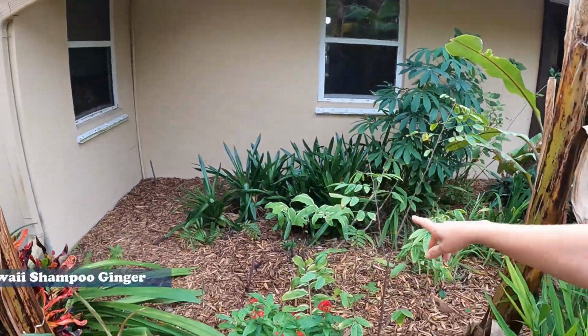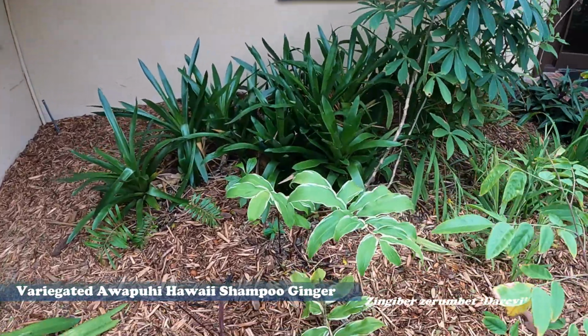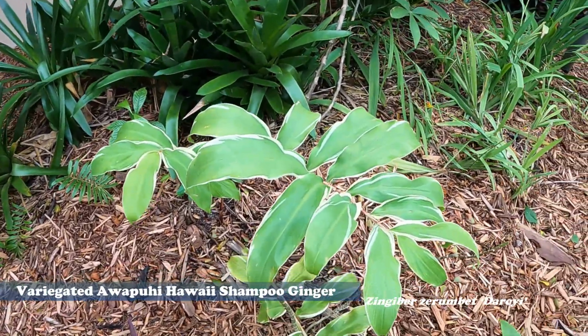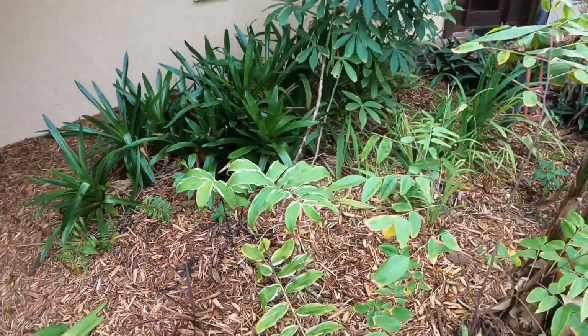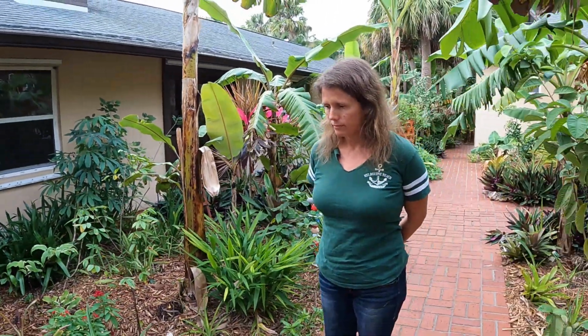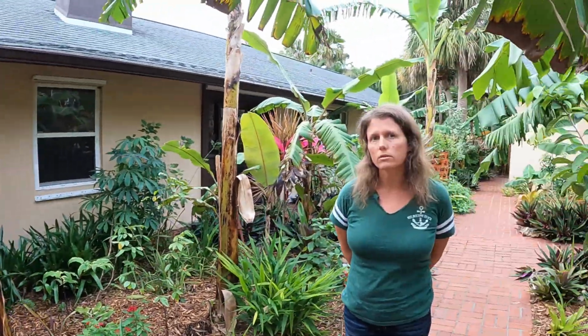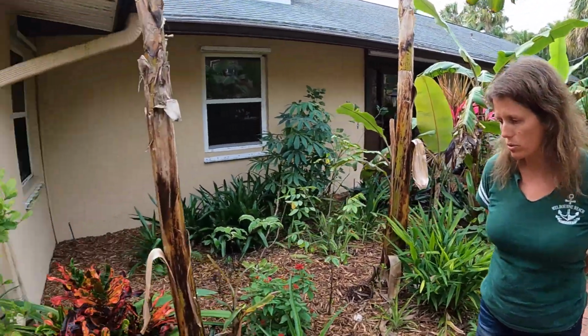And this is Hawaiian ginger. It's about to overwinter, but still looks pretty. This ginger dies back to the ground even where we are in 10A until the spring. Our other gingers don't, but that one does. Oh, shampoo ginger does. Okay, regular shampoo, you're right. I think all shampoo gingers do.